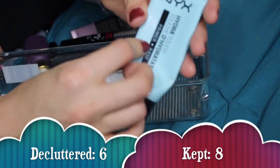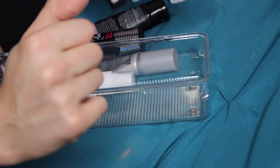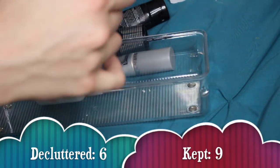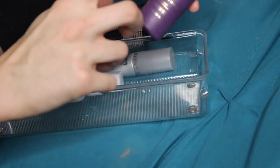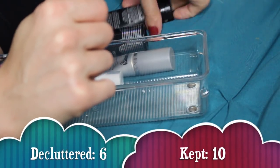This is my NYX Hydra Touch Face Primer. I love this. As you can see, almost done with it, but I am gonna hold on to it till the very last bit is gone. This is my Farsali Unicorn Essence. Gotta keep this. It's just so pretty.